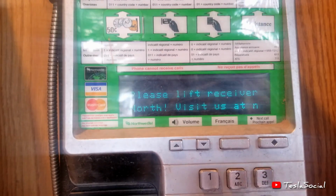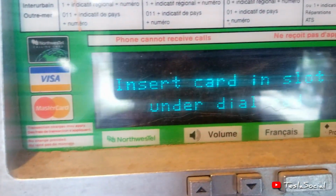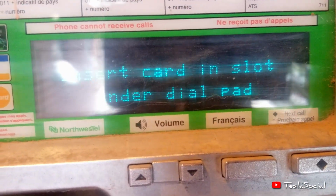When was the last time you saw a working payphone? Please completely insert your card or dial the number you are calling.